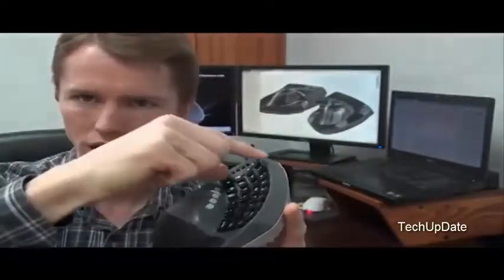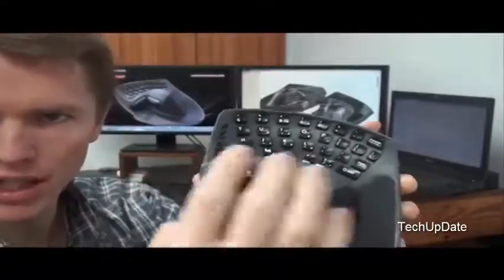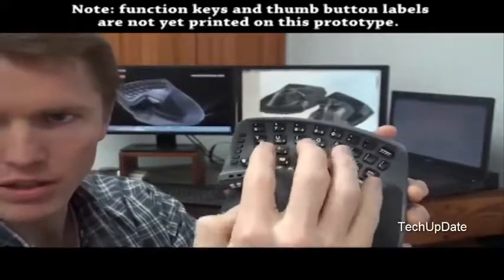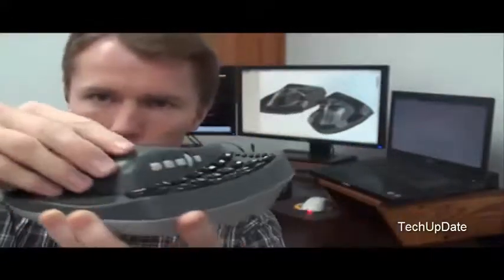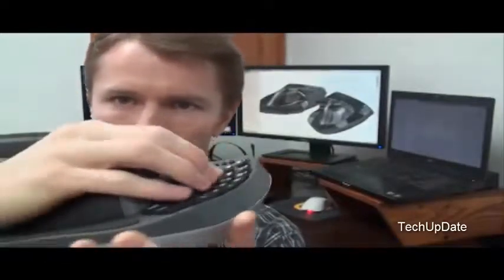So you've got your main keys across the top. We've moved the function keys down to the left so that they are easily accessible with your index finger. Instead of having to reach for them, you can keep your hand in typing position and easily click the function keys. When you want to use the mouse, the buttons and mouse wheel are just a trigger action with your index finger. So just pull your index finger towards you. Click, click, or wheel. There's your right click.